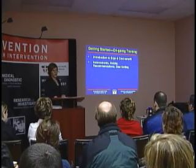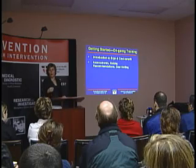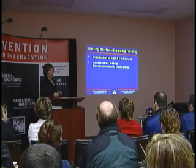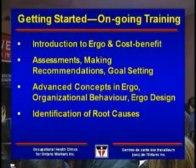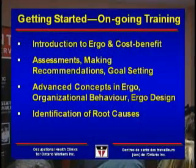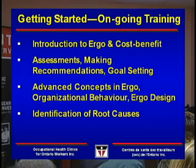Other sorts of training, you may want to look into how to do proper assessments, what assessments are necessary versus maybe not necessary, making recommendations, how to do that effectively, who to include in making recommendations, and how to set goals properly so that you can use them later for judging your effectiveness. Once you go through some of those things, you get into more advanced topics where committee members may want to learn about advanced concepts in ergonomics, depending on how long your committee has been around.